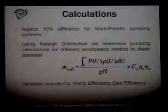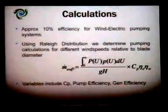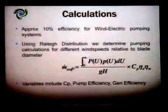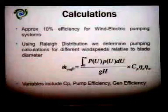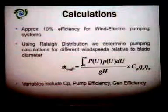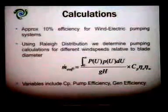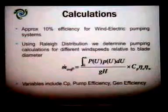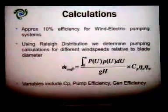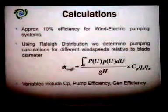Anyway, the overall efficiency is about 10%. This is kind of like what you would get from the energy in the wind versus how much energy we can actually get out of the pump. This is basically from studies in Texas, where the U.S. Department of Agriculture did some testing, and that's a rough number that you can get.